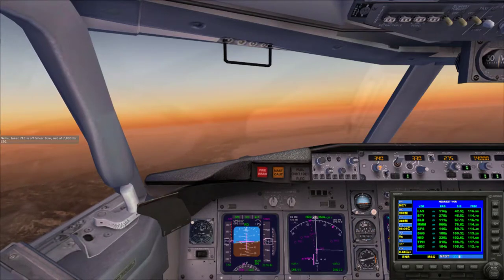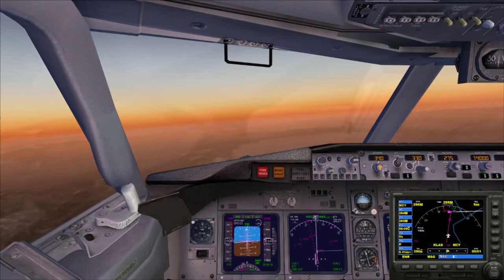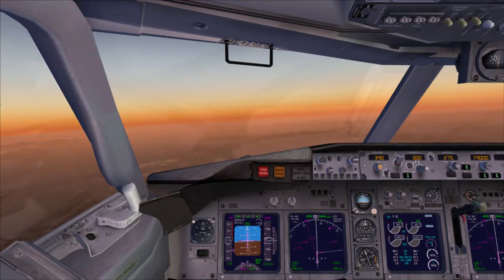Nellis, Janet 710 is off Silver Bow out of 7,000 for 190. Janet 710, Nellis Control, ident. Janet 710, radar contact 5 miles north of Silver Bow. Maintain flight level 190. Heading up to 190, Janet 710. Unable, sir. We've got a UAV working out in that area. No worries. Thought we'd ask.